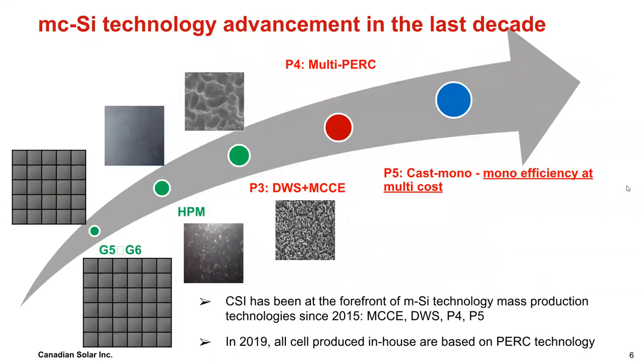Before talking about the second trend, I put together a slide highlighting the main technology advancements for multicrystalline silicon technology in the last decade. Starting from 2010, the industry introduced a large ingot size, the so-called Generation 6 ingots, which was followed by high-performance multicrystalline wafers. From 2015, there was a very rapid change in the wafer cutting process, and the industry, in less than 2 years, completely phased out the slurry-based wafer cutting process, replacing it with diamond wire sawing, DWS.